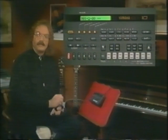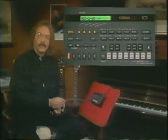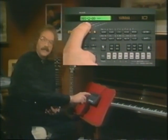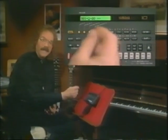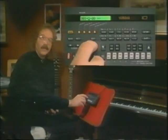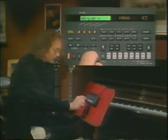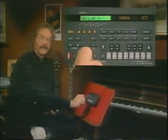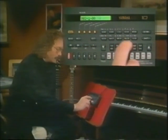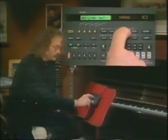We now have two options of moving to the next location for the next chord, the A minor. With the cursor under the beat location, you can increment through the beats, through the remaining beats of the measure to the next measure by simply pressing the yes button, or go immediately to the top of the next measure with the double arrow key. Let's enter the A minor chord here by pressing A on the micro keyboard and the number 4 minor type, chord type key, and enter.